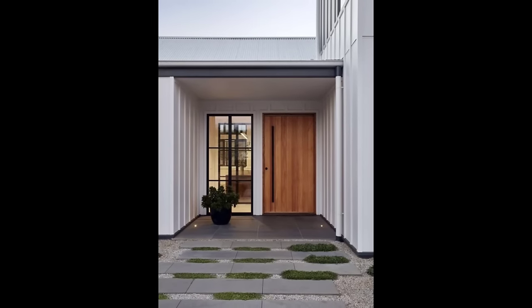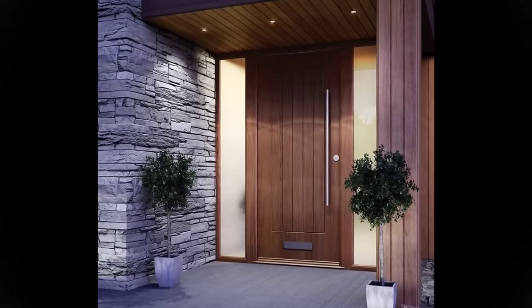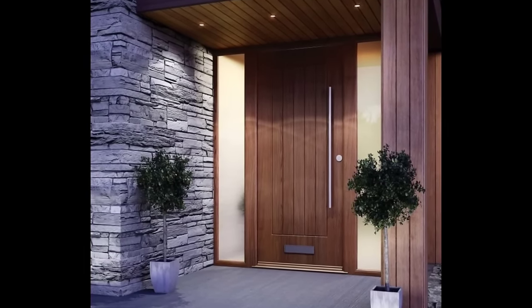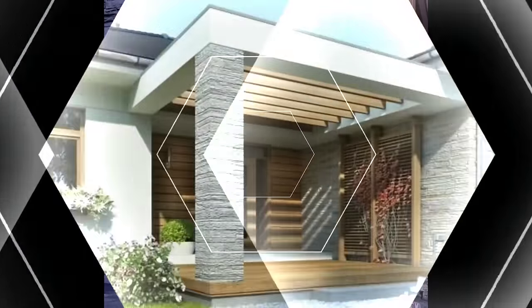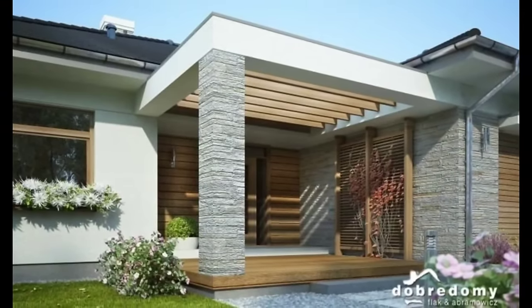You probably have seen homes like these. A stunning facade that makes you stop in your tracks and have a second look. While we focus a lot on the interiors, ensuring that your home blends well with the surroundings can make a good home look great.